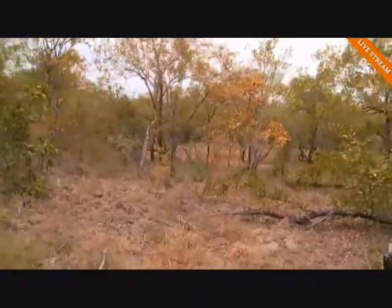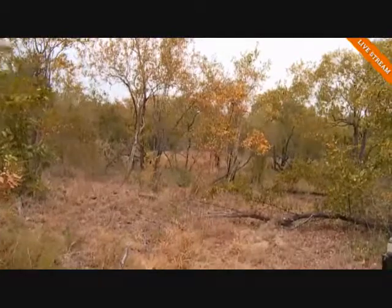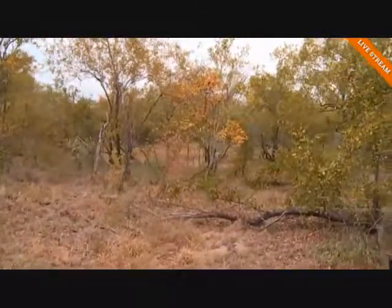Keep looking to the left. I think it could be behind this buffalo thorn. Thick one. Just going to try and loop around.